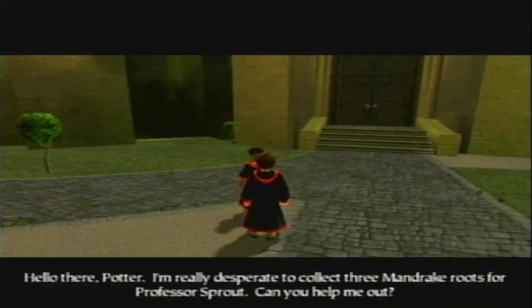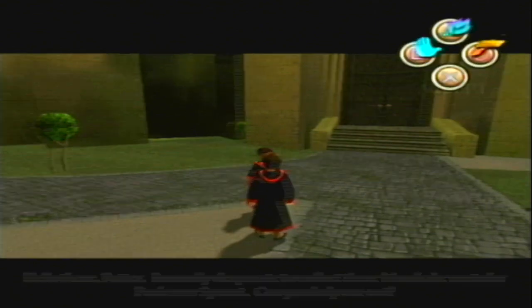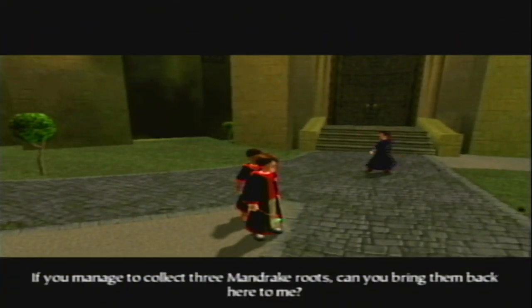Hello there, Potter. I'm really desperate to collect 3 mandrake roots for Professor Sprout. Can you help me out? If you manage to collect 3 mandrake roots, can you bring them back here to me?